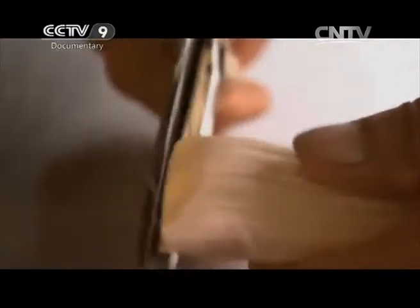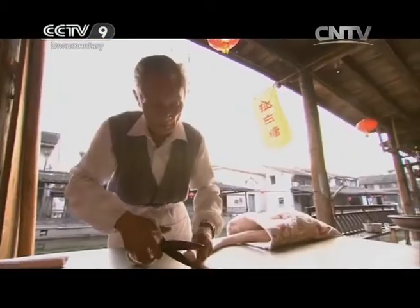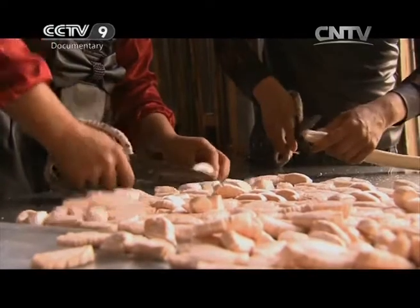1 hour after the boiling process began, the granular sugar has been transformed. It's almost finished. At moments like this, Chen remembers what the town used to be like.